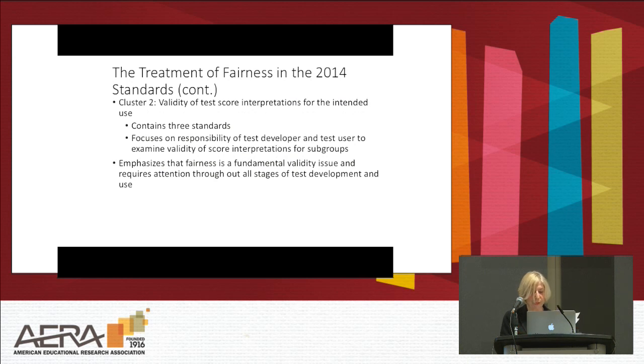The second theme that's used to cluster the standards in the fairness chapter of the 2014 standards is validity of test score interpretations for intended use. Now, there are three standards in this cluster, and all of them focus on the responsibility that test developers and test users have for examining the validity of score interpretations for subgroups.